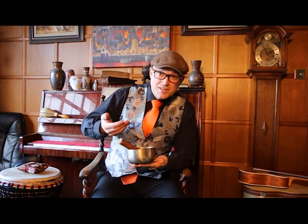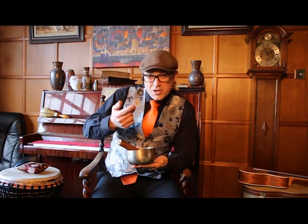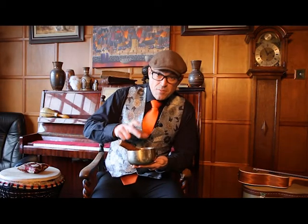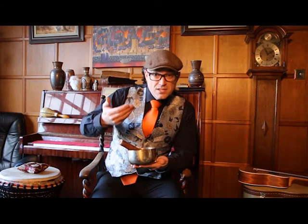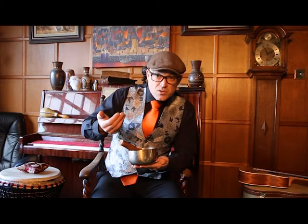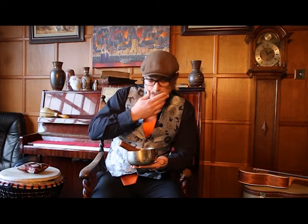And it's no surprise that the singing bowl is commonly associated with meditation. Neuroscience has found that the frequencies from the sounds from the singing bowl actually stimulate the theta brainwaves associated with deep meditative states, relaxation, stress relief, anxiety relief. It goes on and on and on.